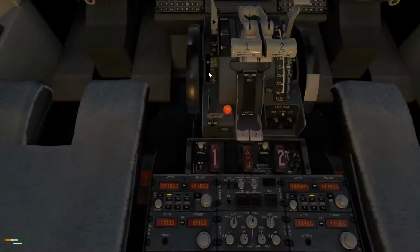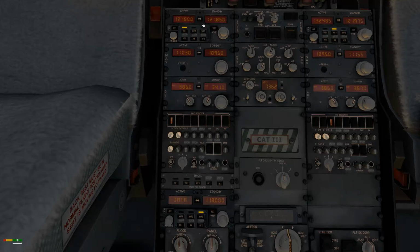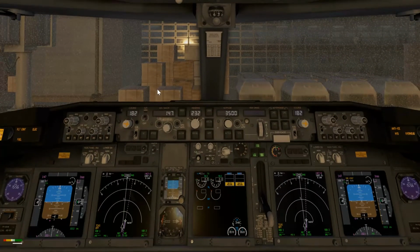Let's just turn that off a minute. While we do this, we now switch the flight directors on. I've set our VR speed at 147, which is 10 knots faster than the specification in the FMC. Check that our VNAV and LNAV are correct and working. So now we can go and get push and start approval.